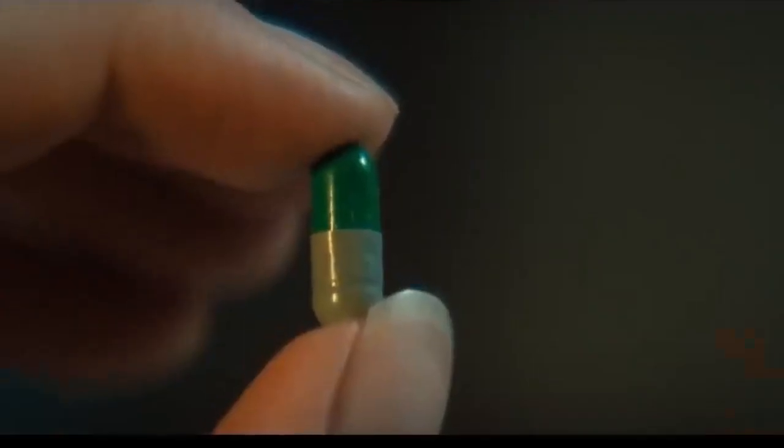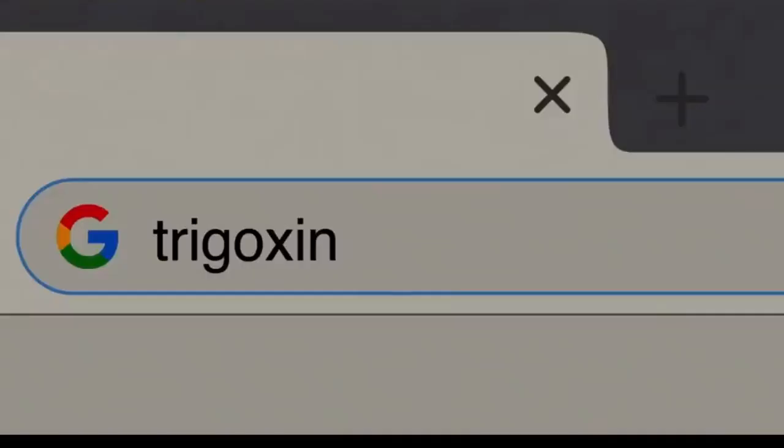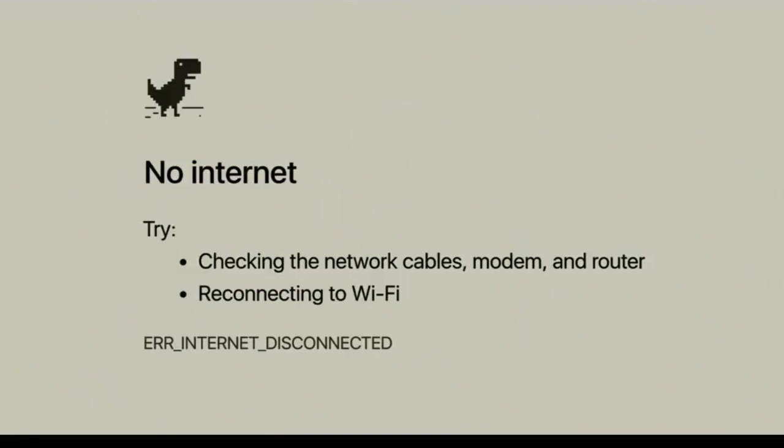After her mother falls asleep, Chloe searches for Trigoxin information on her computer downstairs. Unfortunately, the browser is inaccessible due to an internet issue. Although utilizing the computer, Chloe is unaware of someone watching her from the corner of the room.